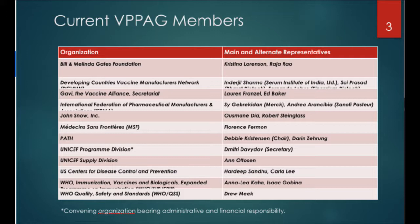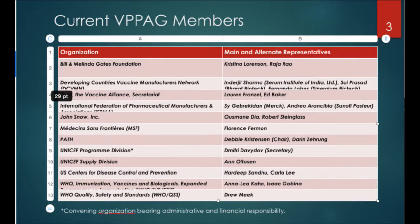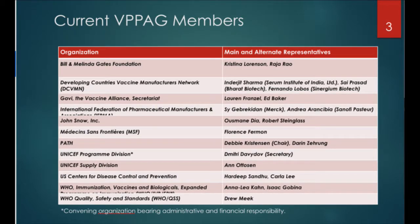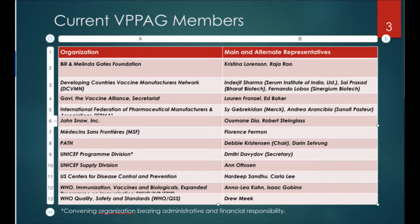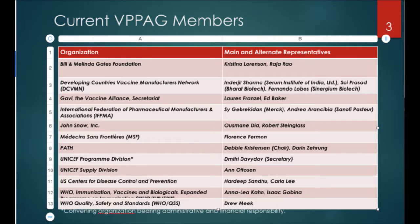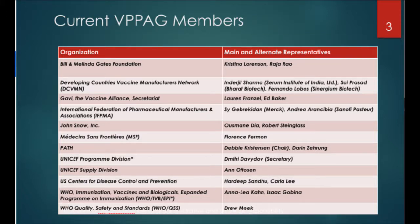And this is the list of current VPPAG members. We're really lucky here at this TechNet meeting. We have 11 of the members present at the meeting. And I'd like to point out in particular that WHO and UNICEF are the conveners of the VPPAG. So they have committed to the financial resources and the secretariat function to help to sustain this group.